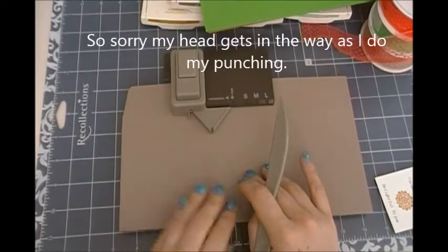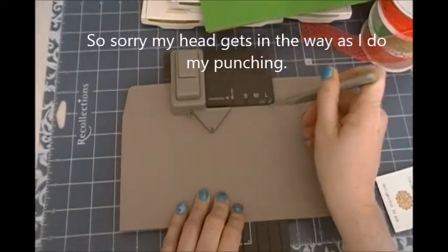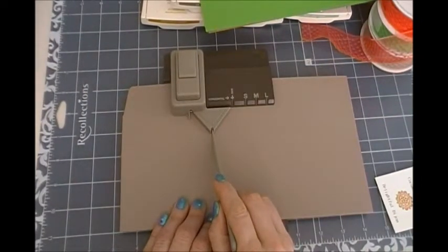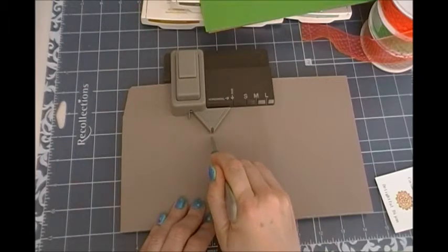Okay, now that we've punched again, we are going to do our horizontal line. And now there's a side line right here in this little groove or divot. That's called the side line. You want to come down that.